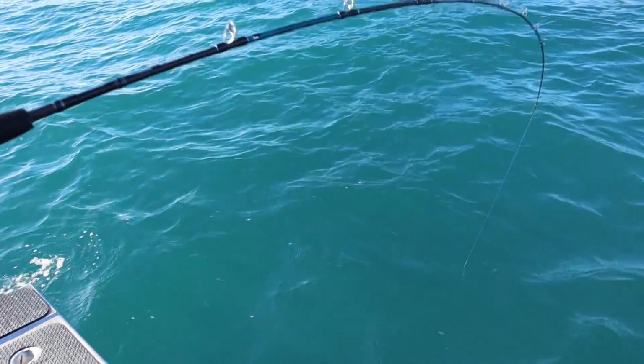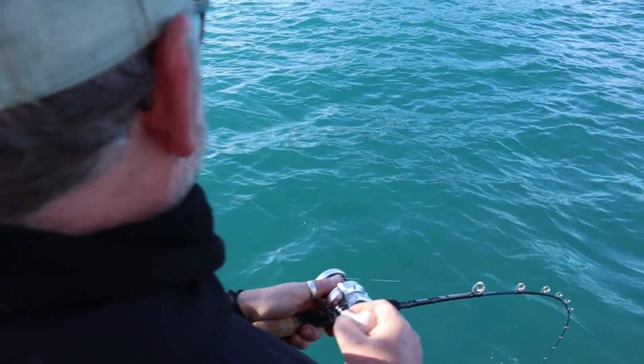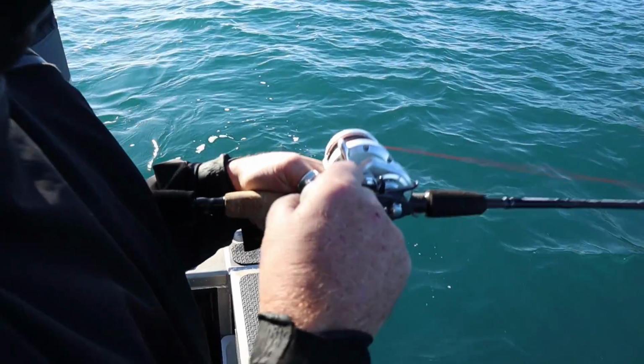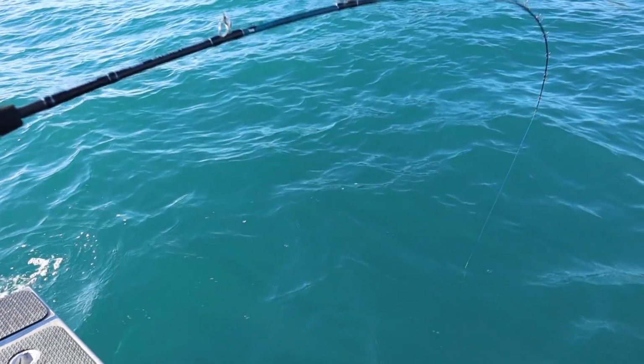Seriously? What do you mean? Like something had a go at it? Halfway up, it looked like it just... It almost felt like it was rolling itself up in the line or something. The whole line was shaking and the rod was shaking. What colour line? What's your last colour? How have you forgotten, Dan? I'm so excited now. I hear you.